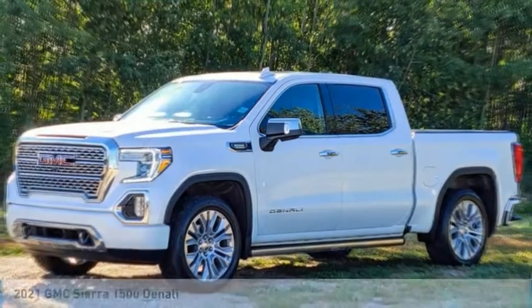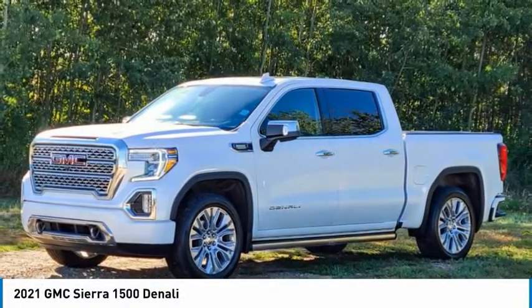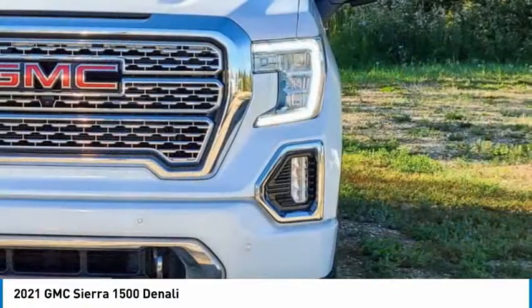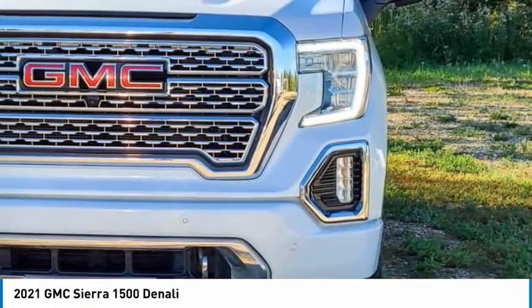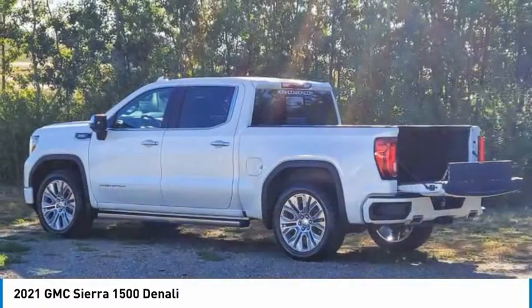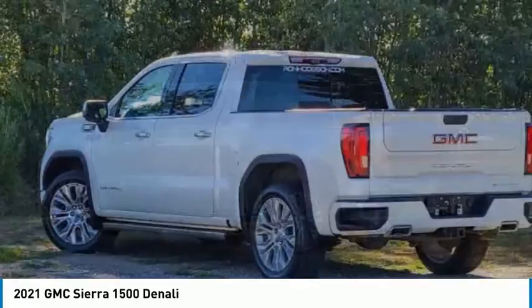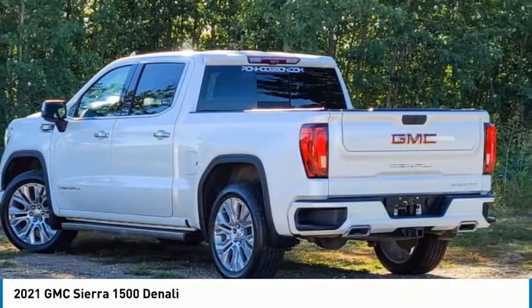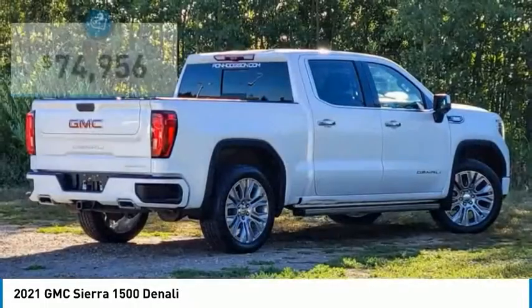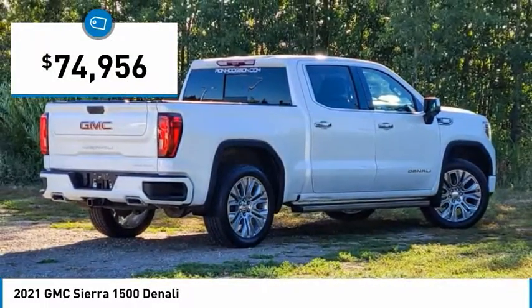Check out the 2021 Sierra 1500. The GMC Sierra is a full-size pickup with all the functionality you could expect. With multiple trim levels, the GMC Sierra provides a wide range of features for you to enjoy. Power and advanced technology can both be found in this fantastic truck and is priced below $75,000.